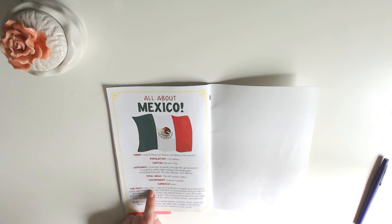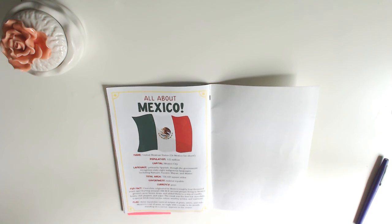Fun fact, chocolate originated in Mexico roughly 4,000 years ago. Starting around 1900 BCE, ancient people living in Mexico ground cacao beans down and added them to a mix of vanilla, honey, chili peppers, and water. The result was the first hot chocolate, a special drink reserved for rulers, wealthy nobles, and warriors.